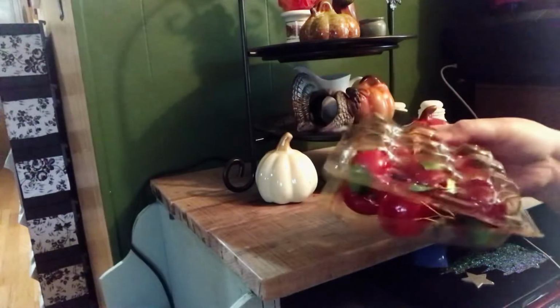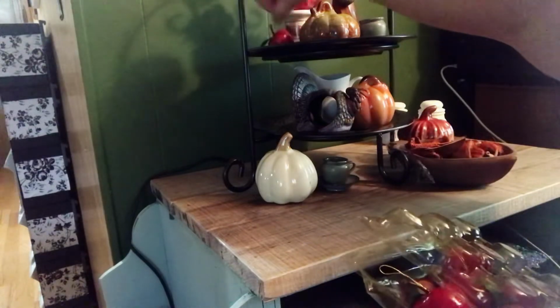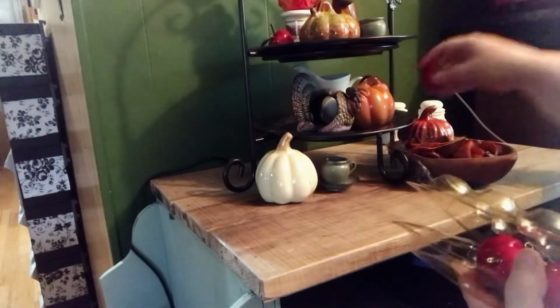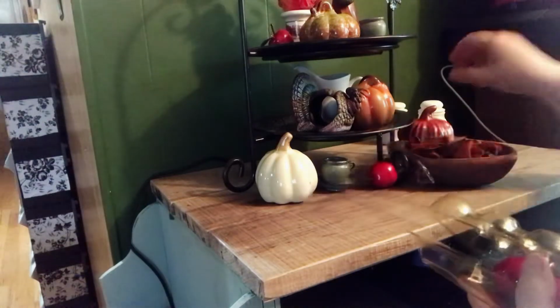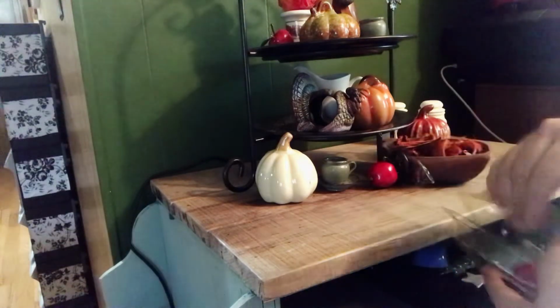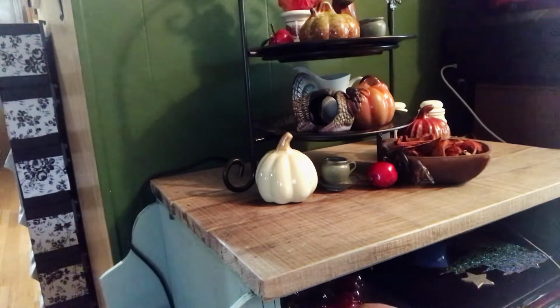And I love these apples that I got. These came from the Salvation Army, and I think they were $1 a piece of the packs, not of each apple, but of each pack. But they would be great for fall or Christmas. And they're just so vivid and pretty red. So I just use a few of them around on my tier tray.